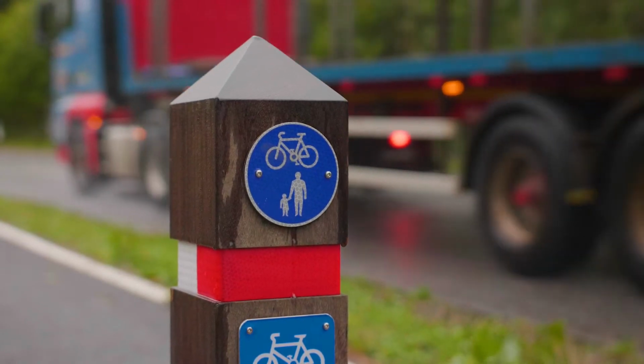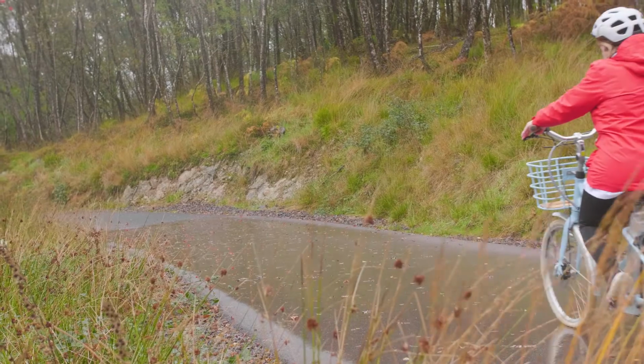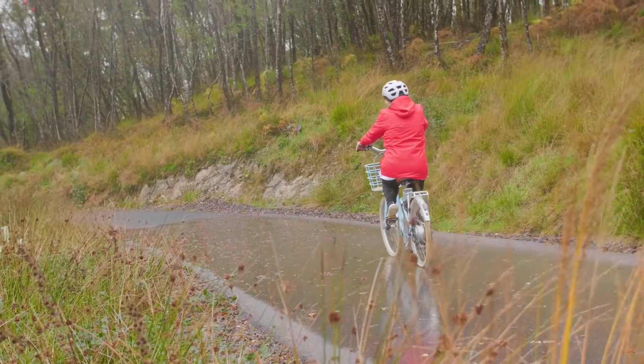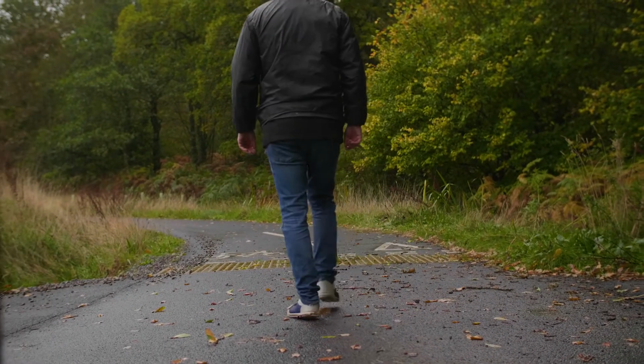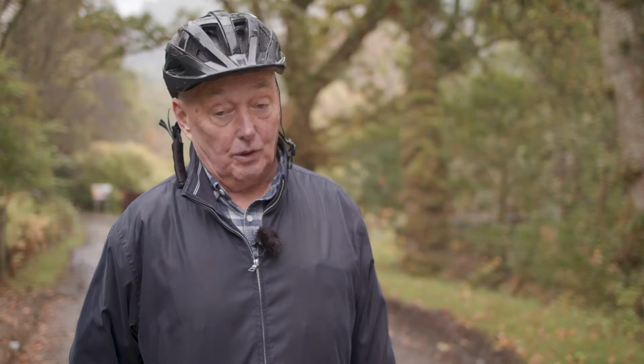Well, I think we have to recognise it's not just a cycle track, it's a multi-user track. So we have horse riders, a lot of walkers, walking groups, and many more cyclists than what we used to have. I get out and walk, and it's just a general feel good that you've got this facility now. Because around here, where the roads are narrow, twisting and turning, no pavement in sight, it's a great facility to have to get out and walk and exercise.